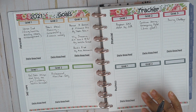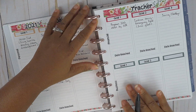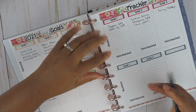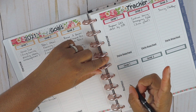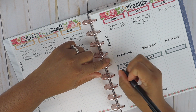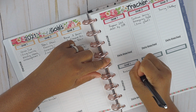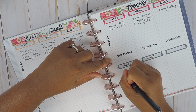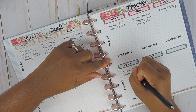And then down here for business, now I do have 2 business goals that I do want to share with you guys. Now I do have other business goals, guys, but these 2 here are what I am wanting to share with you guys at this time. So the first goal is to invest in some type of business training. So I'm going to put on here business training. And that can be by way of online webinars. And I'm going to put on here online webinars or seminars.